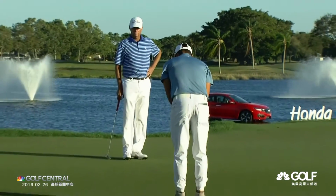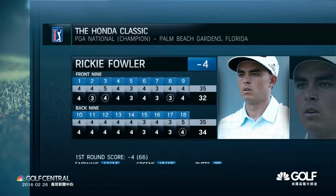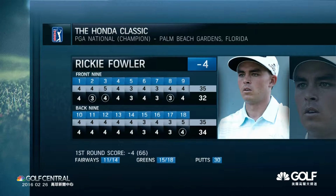And as I said, he was a chic pick coming in. 3 top 5 finishes in his previous 4 worldwide starts. 4 wins in his last 20 worldwide starts. Rickie Fowler, the arrow is pointing up. He's had a little rest. He's feeling right at home in Florida. It's been nice to have a bit of time off.